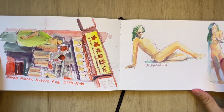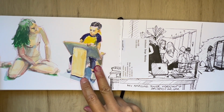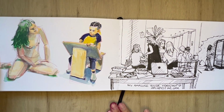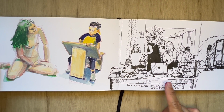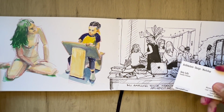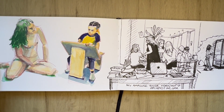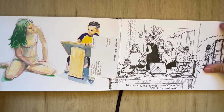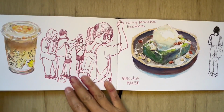This is indoors, 5 minutes each of our model, live drawing, and this is sketching one of my students. Ran a workshop here at URA during the ArchiFest, and there was this other workshop held right after mine called My Amazing Tower Workshop by Betty. This is Betty, and this is a workshop for kids building things using recycled materials. So thank you so much ArchiFest for inviting me for this session.